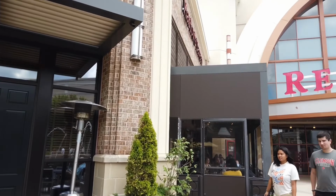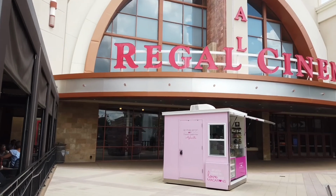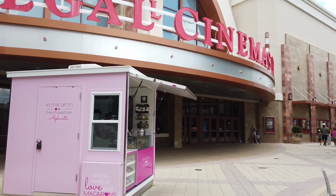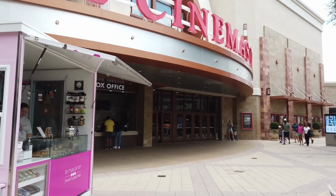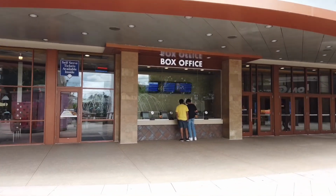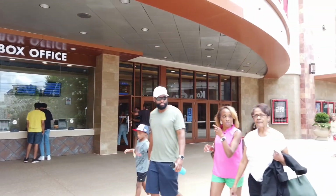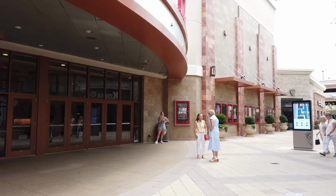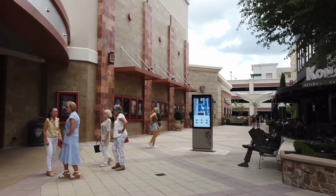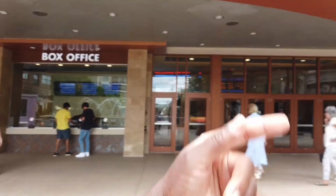So if you want to watch a movie, you can just come right here. And then we have a Maro restaurant right here. And look at that. French pastries. For those guys who like sweets, you can come down here and get some cookies, some ice cream and all that, pastries, some drinks. So you come here and you buy your movie ticket, and then you go watch a movie. So we got Amaro's Tavern, the cinema here.